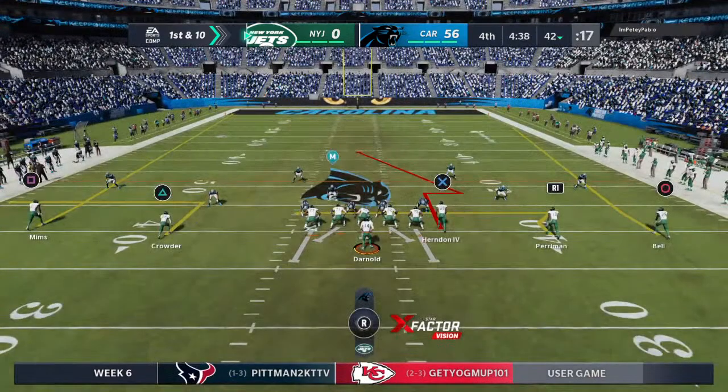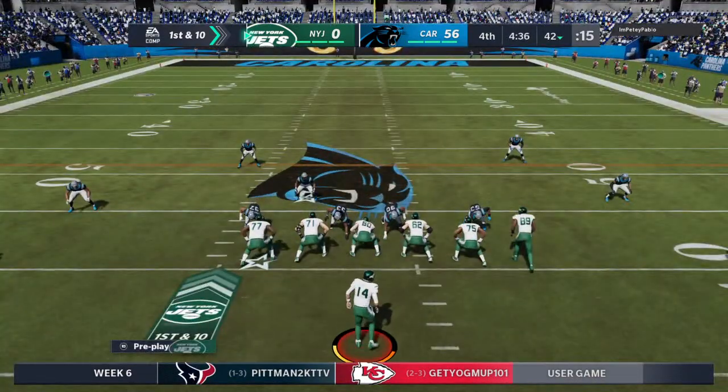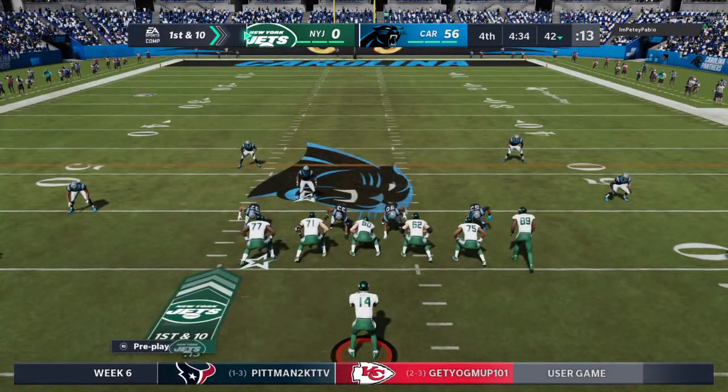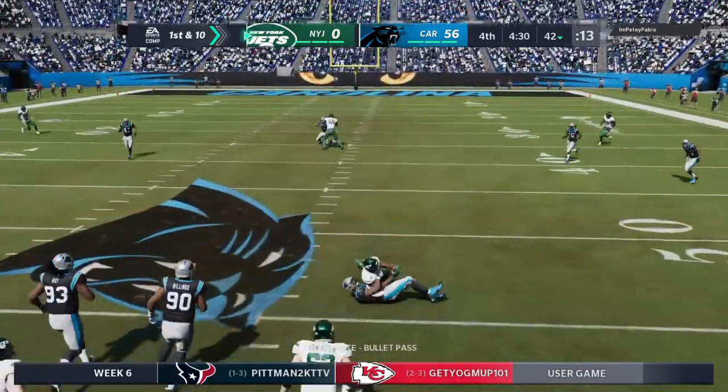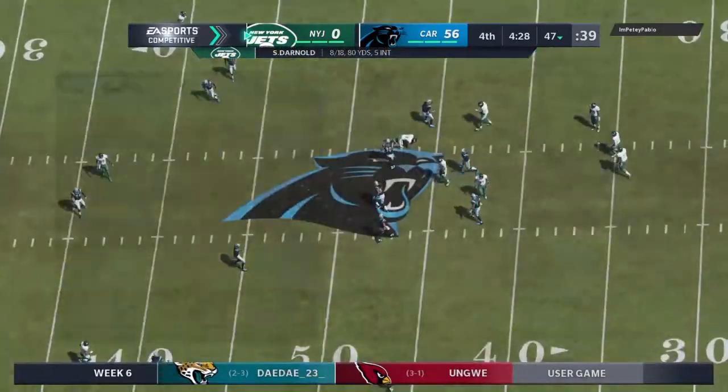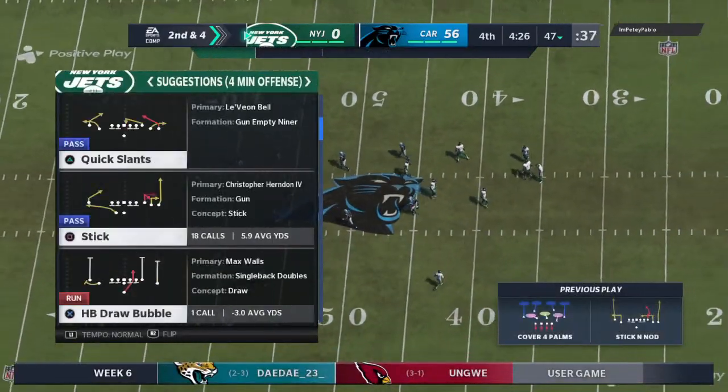One play has him up past the 40 already, and another 1st and 10. Here's Darnold. He's got this one complete to Perriman. A gain of 6 there on first.